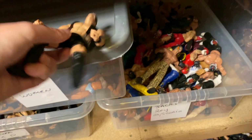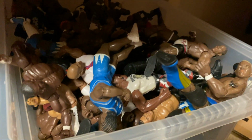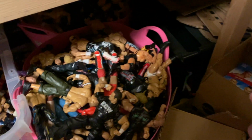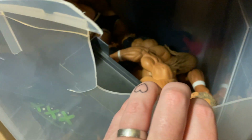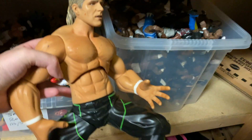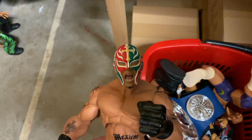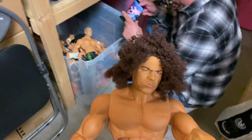Bins upon bins of loose figures. Check out all the Rey Mysterios. I know Callum over at CMW Toys would be so keen to root around in there. Toy Biz Hulkster. My brother and I used to have this exact figure in our fed back in the day. Talking of things I've never seen, I've got zero recollection of these Ring Giants at all. The Rey is pretty sweet though, but check out the hair on this Carlito. He looks like he'd spit in my face right now if he could.